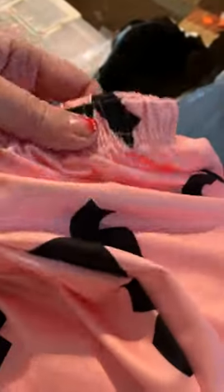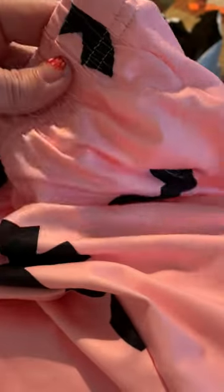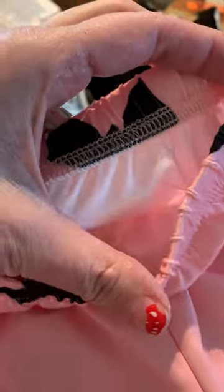I mean, the stitching is quite nice, I think. But all the jammies that I've gotten from Temu have been so comfortable. They've washed up so nicely. I haven't had any problem. So they're going to go into the wash. I always wash everything before I wear it.